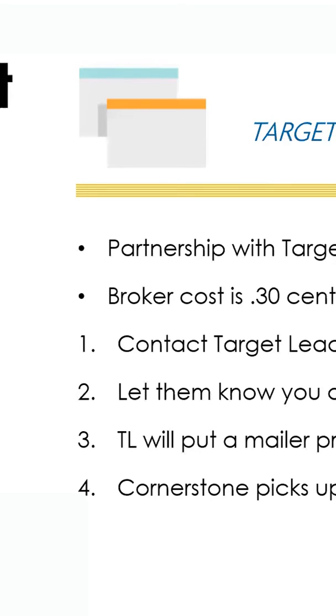And the way the program works, if you are interested in Target Leads, just contact us. We will send you the name of our contact at Target Leads. We want you to work directly with them, because the nice thing with Target Leads is they will work with you to find out exactly who you're looking to target, whether it's low income or just turning 65, or whatever age group, 66, 67-year-olds. And then they have a whole catalog of mailers that they've used, and they can actually tell you their actual response rates on their mailers.